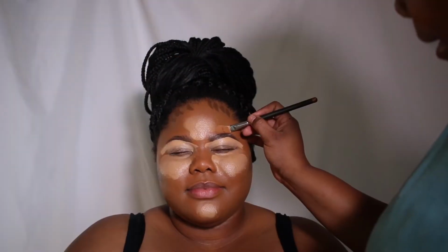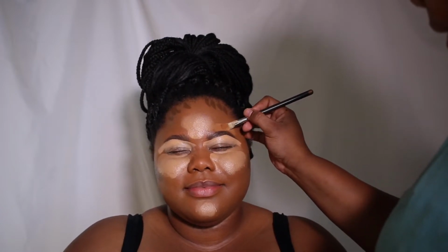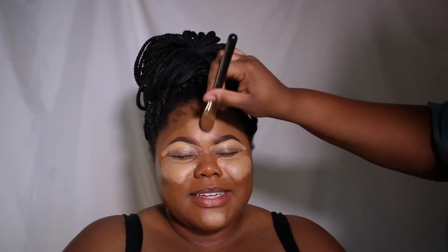So I'm just concealing them, and now I'm going with more NARS foundation on top of her brow to shape up the top. I do not use a lighter color on the top of the brow because it gives you that halo effect, and we don't do that, okay? So I'm just going to begin blending all that concealer out.